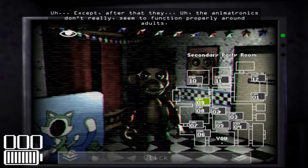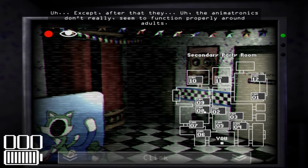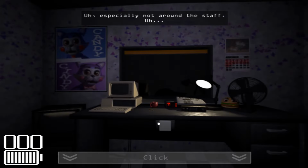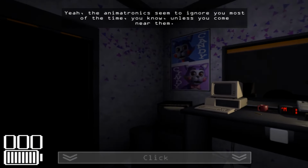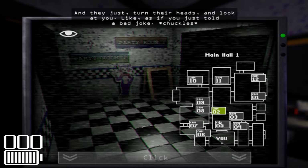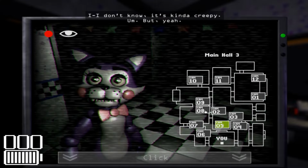Except after that day, the animatronics don't really seem to function properly around adults. Especially not around the staff. The animatronics seem to ignore you most of the time, you know, unless you come near them. And they just turn their heads and look at you. Like, as if you just told a bad joke. I don't know, it's kind of creepy.